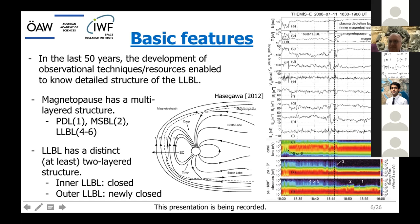Okay, so basically the big difference between the outer LLBL and the magnetosheath boundary layer is closed or open field lines. In the outer LLBL, the layer is on newly reconnected but closed field lines, but in the magnetosheath boundary layer, the field line is still open. So this is a big difference between them.